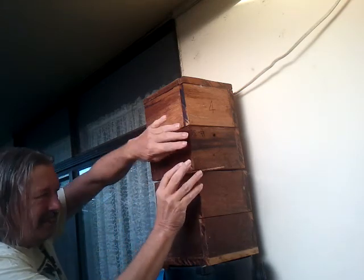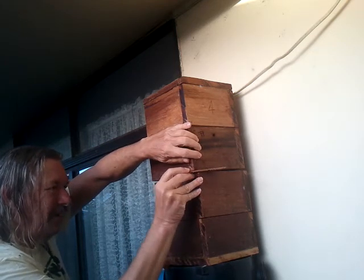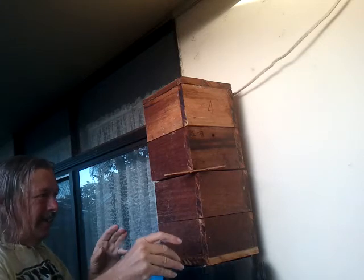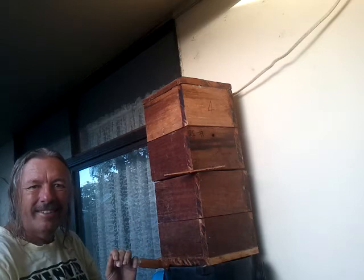And as they do that, what I can then do is this, and that is slowly lever out this piece of timber, and as I slowly do it, it slowly drops a little bit. So I do it a little bit at a time, and the bees don't get squashed. I rarely get a squashed bee doing that. It takes about 5 minutes. I don't think you need to see that.